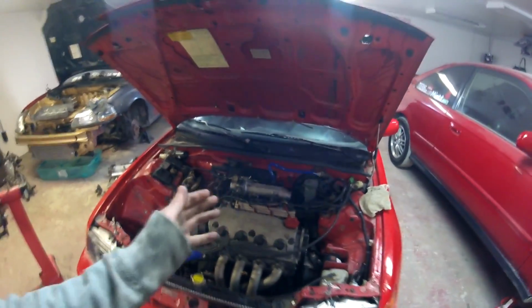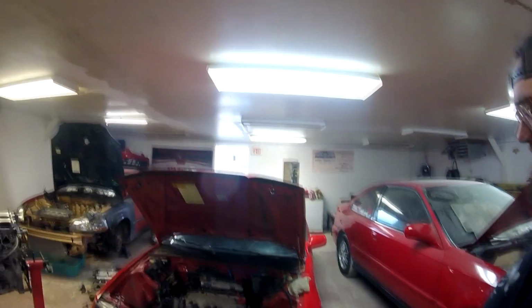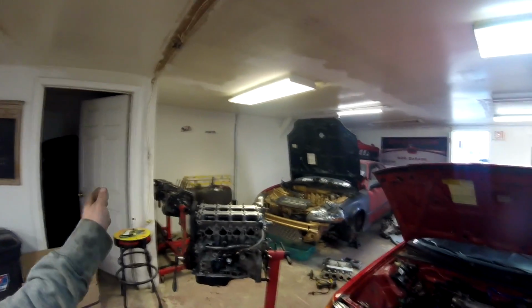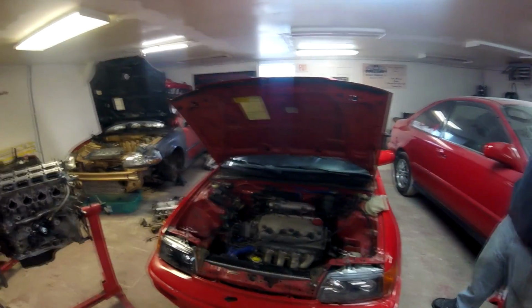I'm just like, I don't want to pull the motor out of the CRX yet because it just runs and drives. I feel like it's nice because I can daily it if I want still. Maybe I'll leave the motor in this until I get a bottom end and a head together for it. And then once I have everything ready to drop in, I'll do it in like a day or two. That's what I would do because we can bust that out in a day. Yeah, it won't take much to put the motor in.